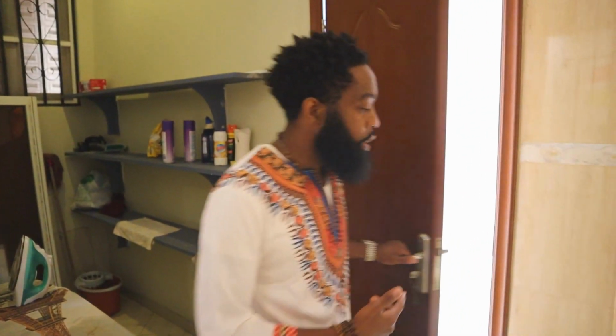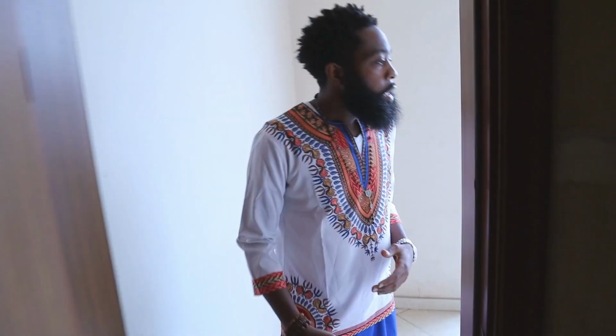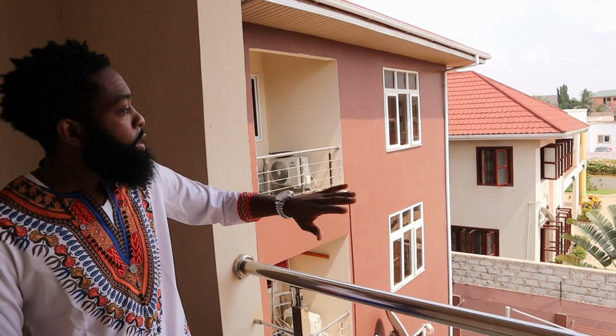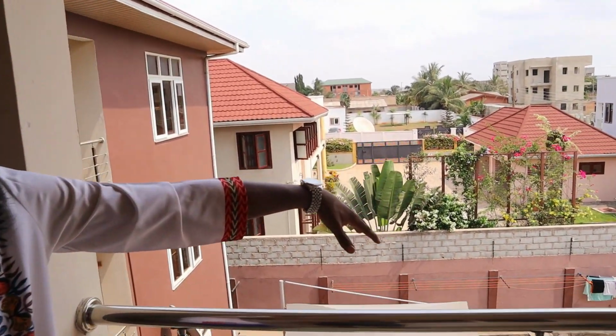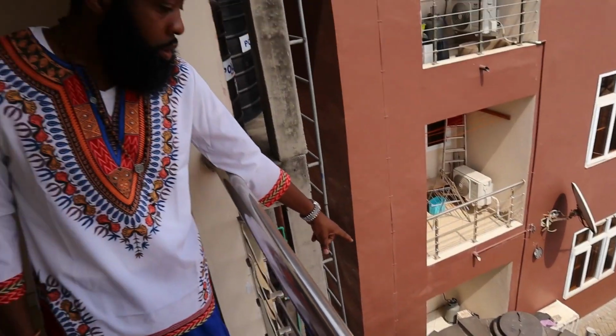There's another terrace here in the kitchen. Again, lots of light. It's a smaller terrace. So here you get the back of the property. So you see the neighboring properties and the back of our property here, where some of the caretakers live, where they do their laundry.